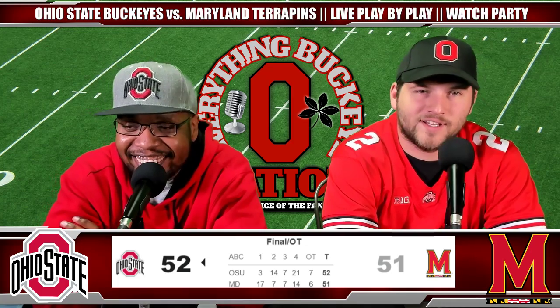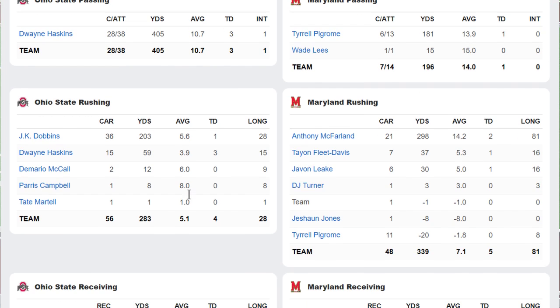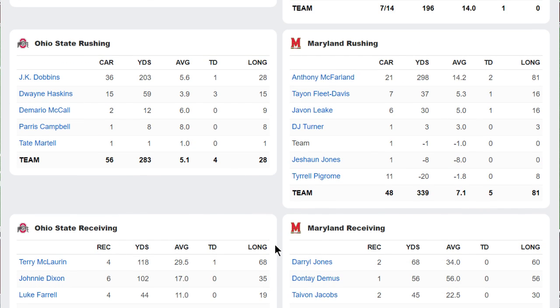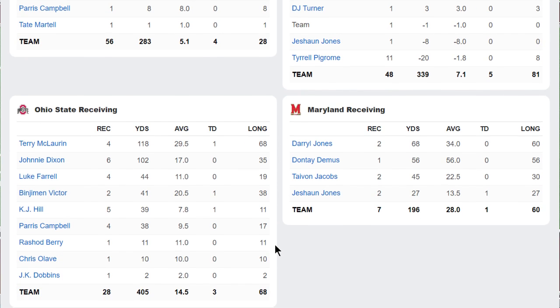Our first live play-by-play. But I need a shower after that. That was just a game that I didn't see coming at all. We got a lot of things to work on in a week. Yeah. And Michigan is licking their chops. They have to handle their business against Indiana today, and I'm sure they will.